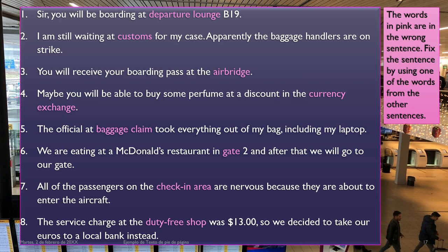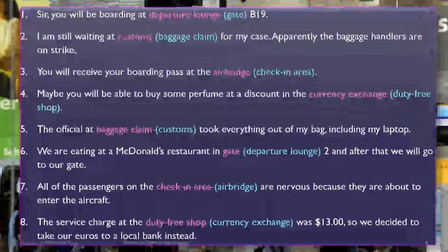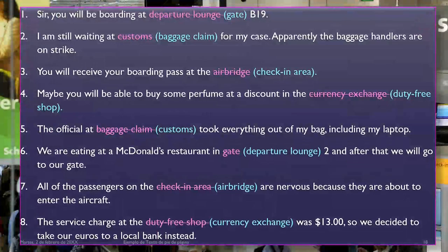Okay, so welcome back. Hopefully you've finished those questions now, and here are the answers to the task. So question one, sir, you'll be boarding at gate B19. Number two, I am still waiting at baggage claim for my case. Apparently the baggage handlers are on strike. By the way, to be on strike means you're not working, so the baggage handlers are not working because they're protesting perhaps about the pay at the airport.